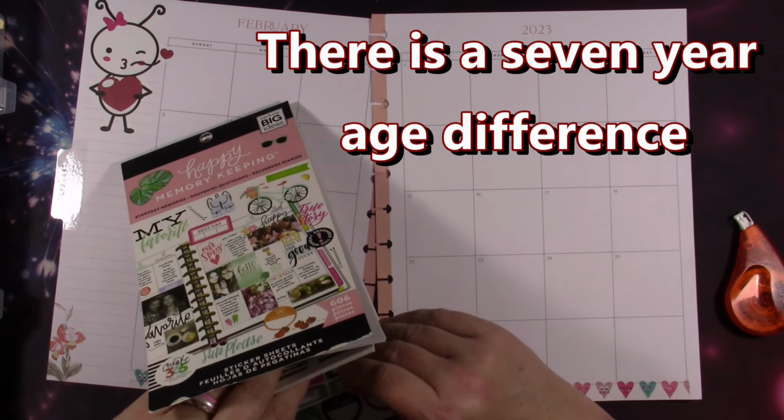This one has like silver foil. Winter, which we're still in winter, so it could be that there's some Valentine's stuff in here. I don't know. Nope, there's fall. We're moving on to another season. There's spring. Summer. Okay. This book is going over here. I'm not going to open it again. I'm not going to look at it again.